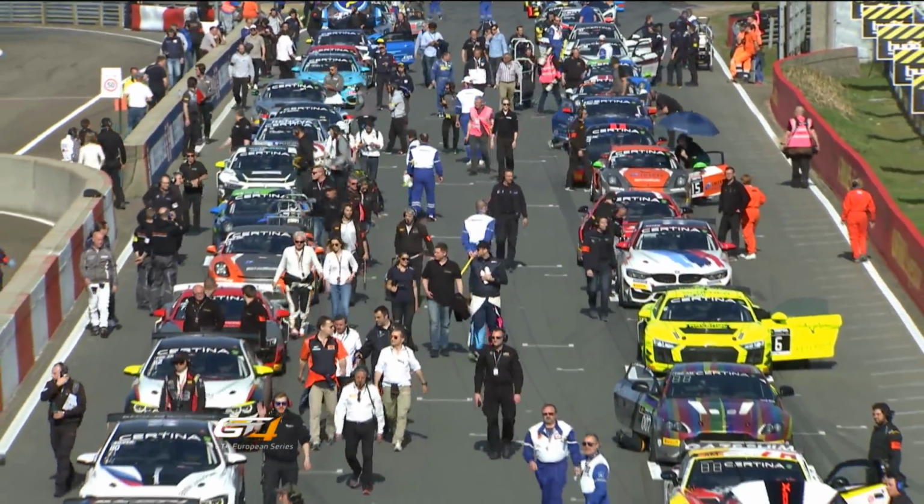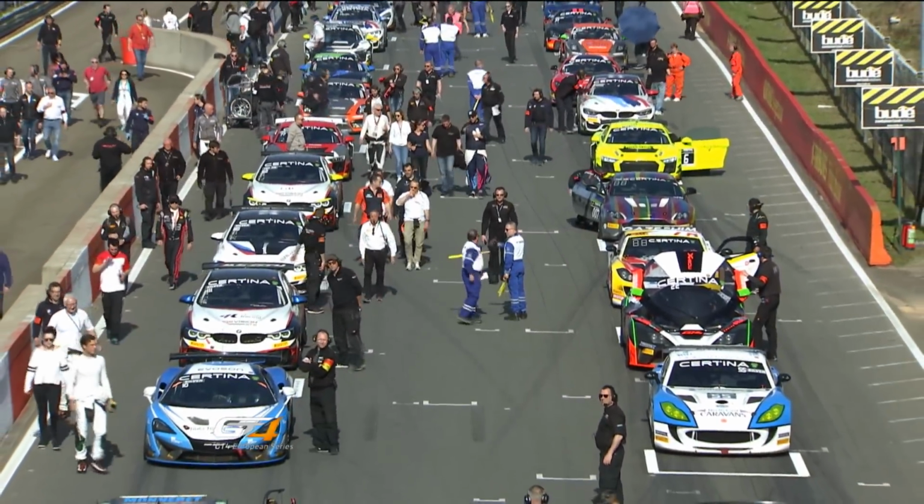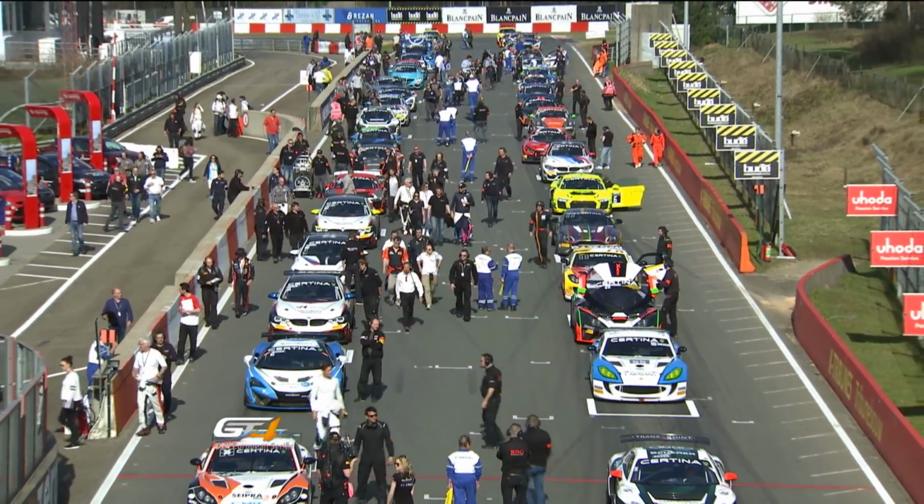But look at the array of cars. GT4, the growth formula in worldwide racing. Not so long ago, we had a handful of manufacturers, and now they're queuing up to be involved. It's been a massive success story.